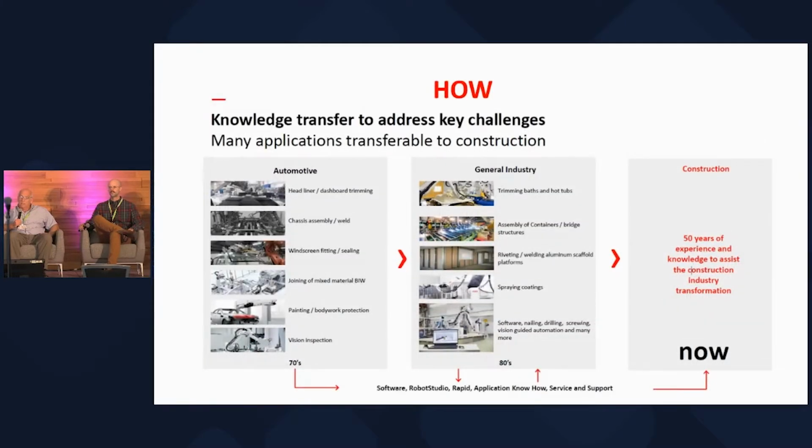So how do we plan to do this? I know there's been a lot of talk about automotive industry automation, but we've been in this automation industry with robotics since the 70s. So we've been at this 50 years now. We've also been in general industry, which encompasses a lot of different industries other than construction, from the 80s. So we've had 40, 50 years of introduction of automation and robotics in many different sectors.